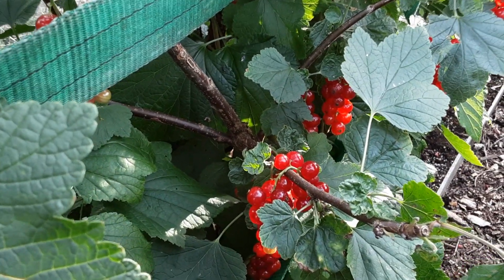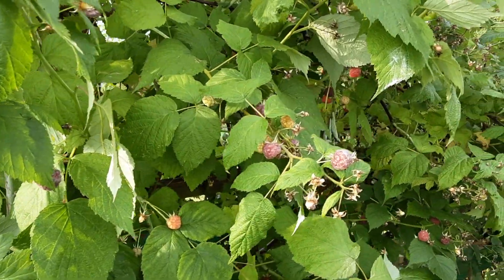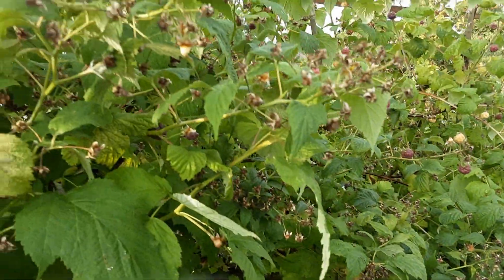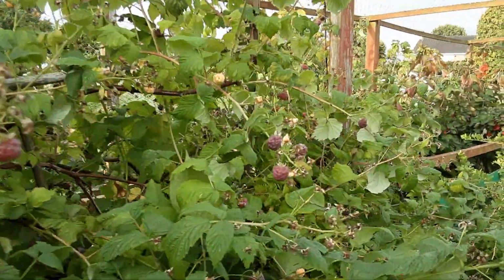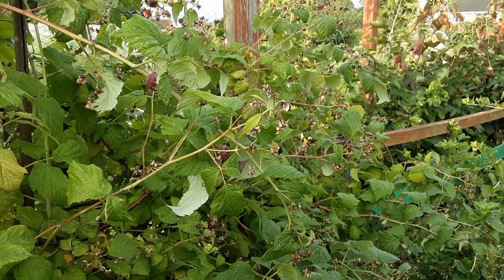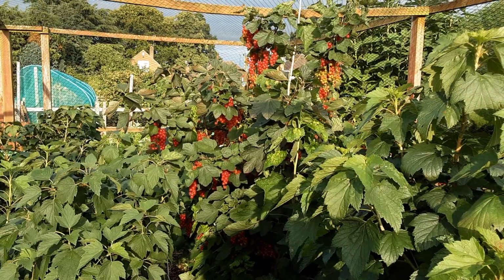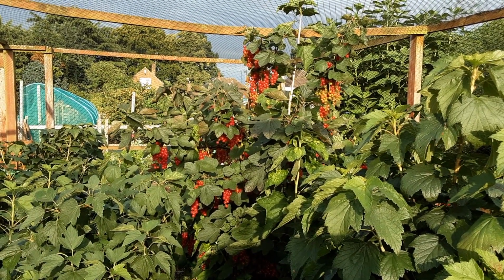Real good bush this is. And we're still getting a few summer fruiting raspberries from this one, but you can see how many I've been picking. We'll have a look at the board once we've harvested a little bit of fruit at the end of this video. Such a pretty colour, no wonder the blackbirds get attracted to it.